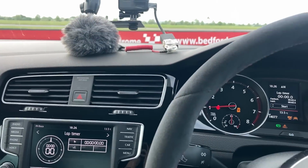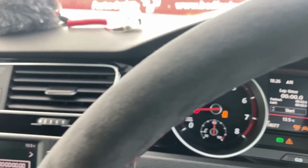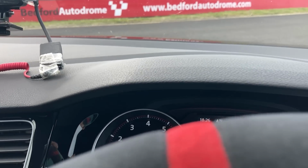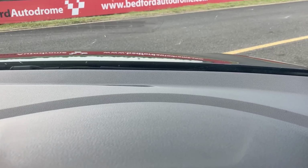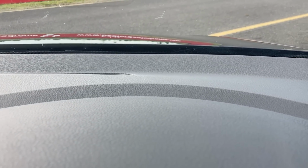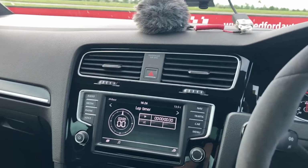Well, interestingly, just like my TCR, this car is making a banging noise as the brakes cool down that you can feel through the chassis. Just turn the fan off. It was much hotter and much louder with my TCR. I thought I'd broken something properly, but yeah, it's just the contraction.